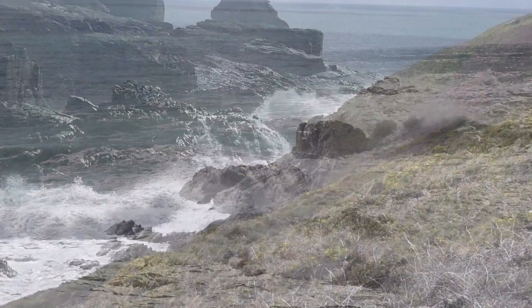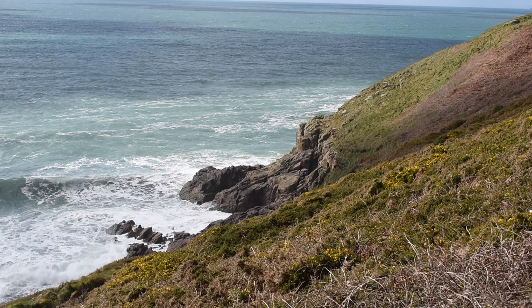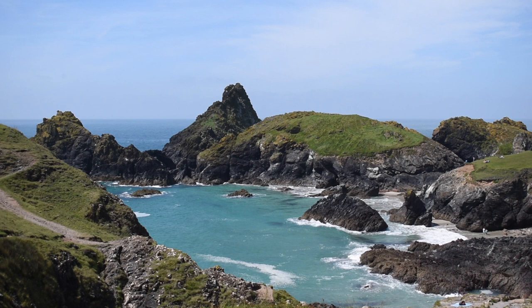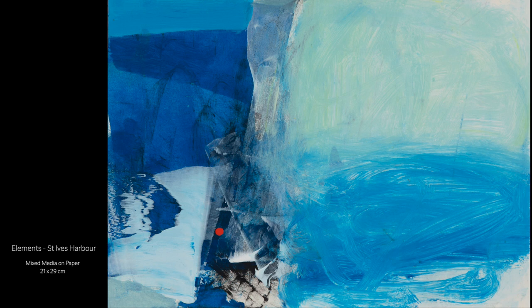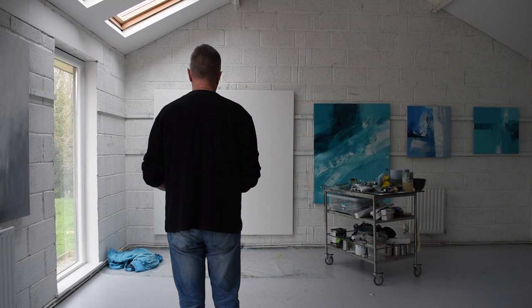So I'll spend hours walking around the coast and getting to know landscapes, observing it in different weather conditions and different lights until I feel it's in my bones. And the next stage of the process is to go into the studio and start working, usually in small paintings on paper. And these give me a great sense of freedom and allow me to push around new ideas. So new forms may appear or new colour combinations.